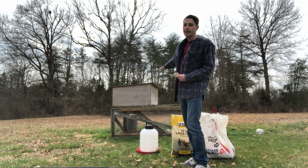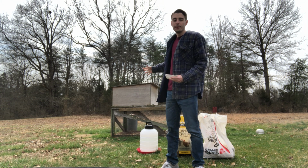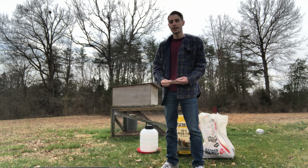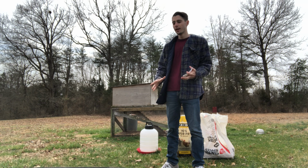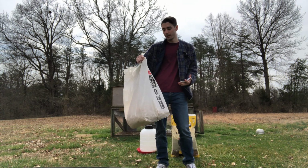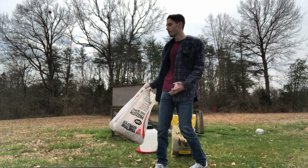Also, you do want to do maintenance on the coop. Clean out the coop every week. A dirty coop can lead to things like sickness in chickens, and you're also going to want to make sure to keep bedding in their roosting area. I got this from Tractor Supply, and it just makes your chickens a lot happier.